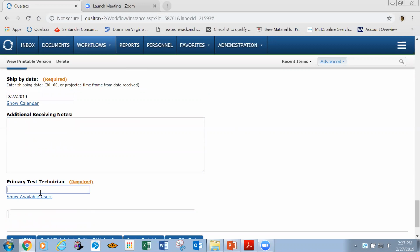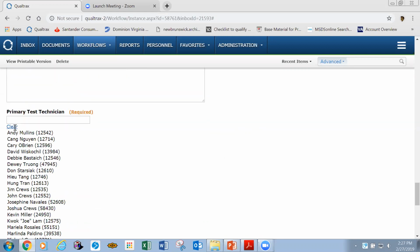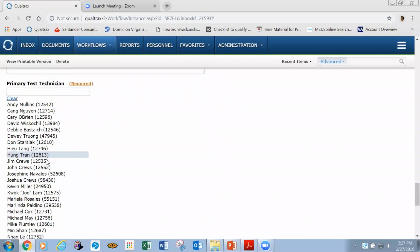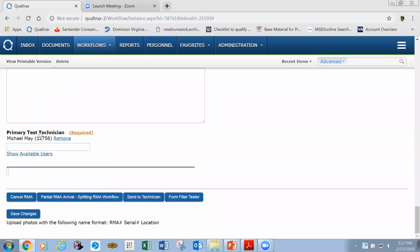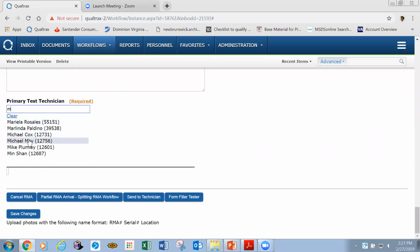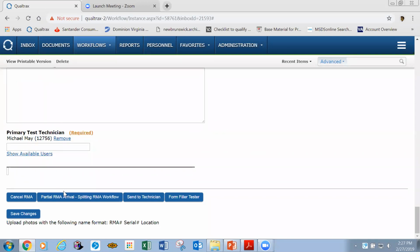At that point, receiving has a list of the personnel that could be tasked with handling this product. They assign that person here. Let me assign myself. When you start typing in these fields, it'll narrow it down for you. Perfect. I love it. And then send to technician.